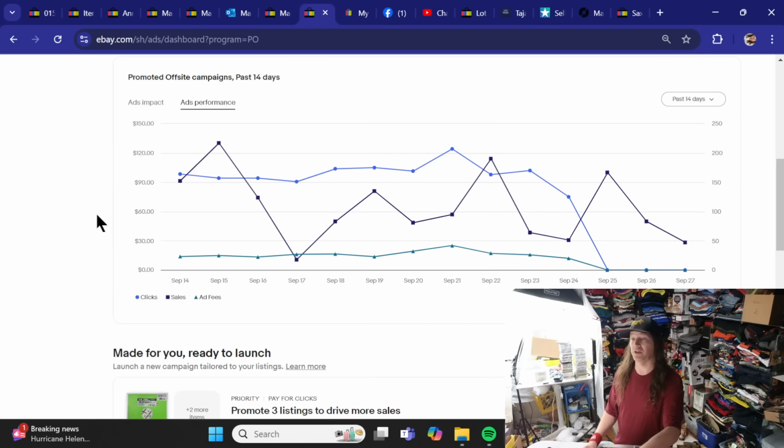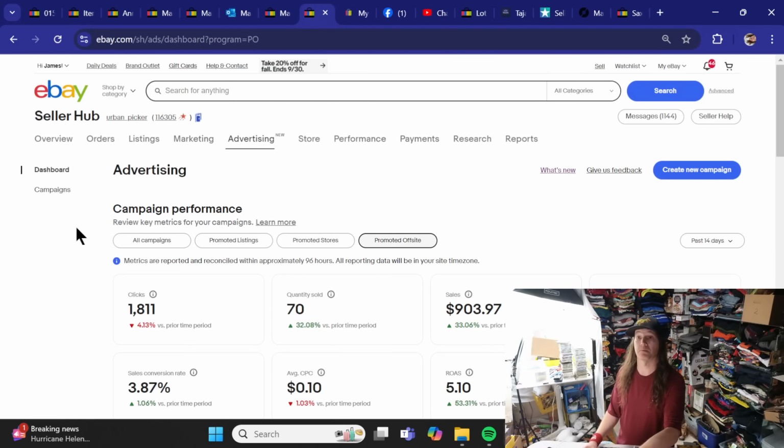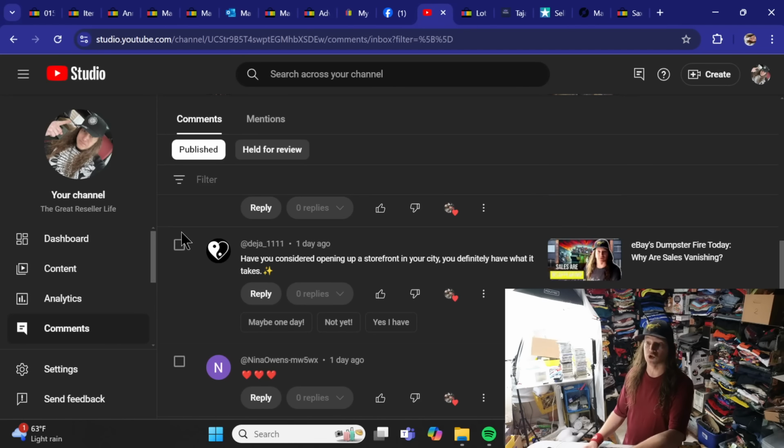Put in $5 a day, depending on how big your store is. If you only have, say, under 1,000 items, $5 will probably do you. $2 may even do you. Play around with it and see how you can get the best return on ad spend. Because this is only helping yourself and helping people who search Google instead of eBay find your items. So it's almost like doubling your search engines on the internet, not just eBay, on the internet. So I would highly recommend at least trying that and seeing how your items perform.